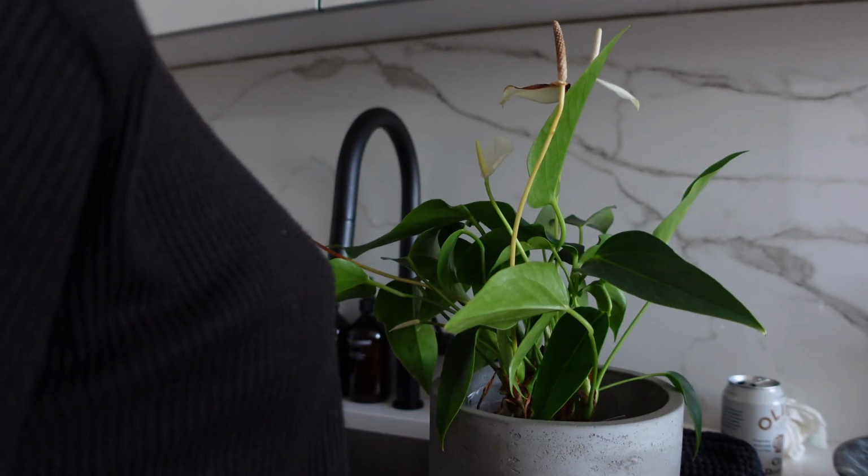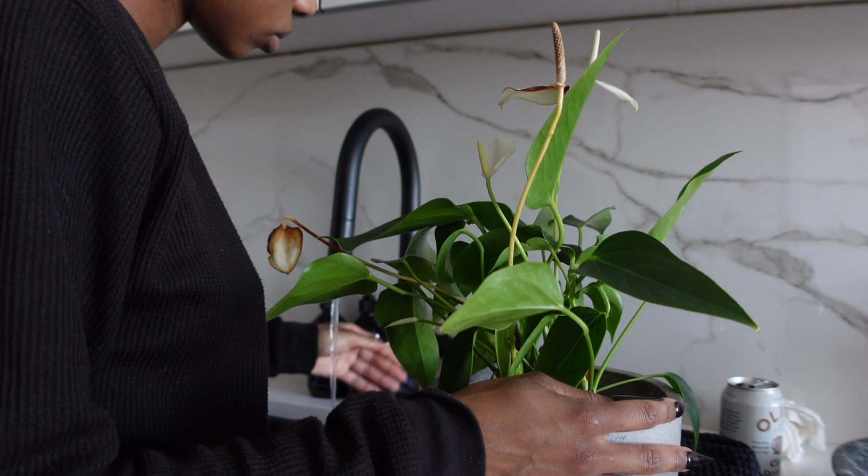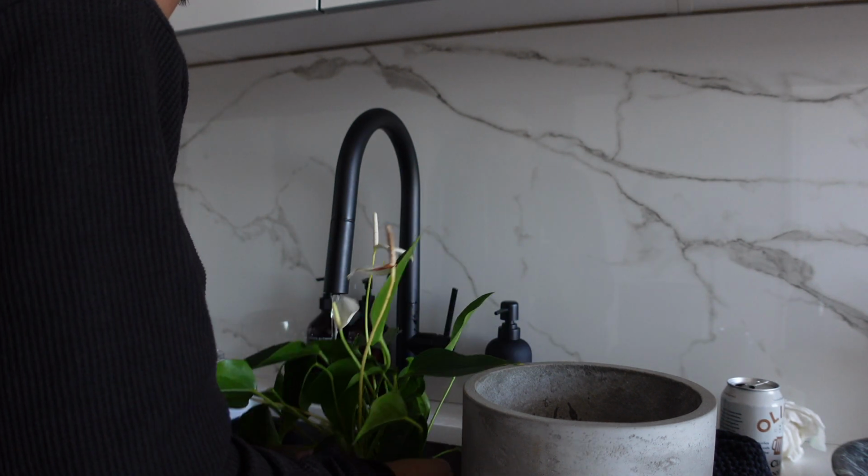I'm going to water Stormy. I just put her in the sink so she can get a proper bath because she's so small, I can do that.